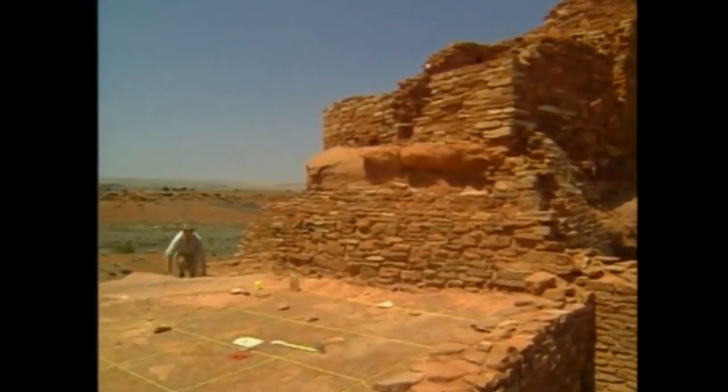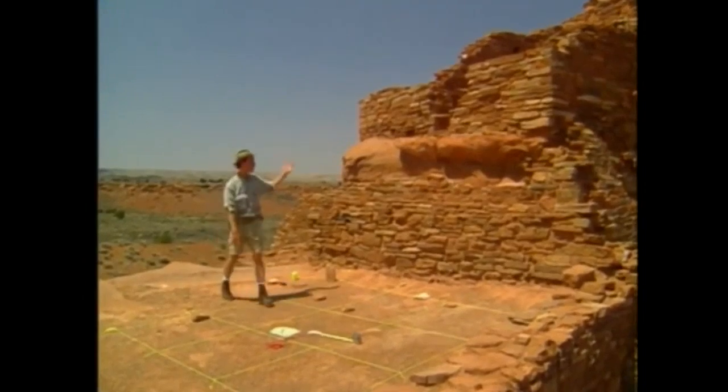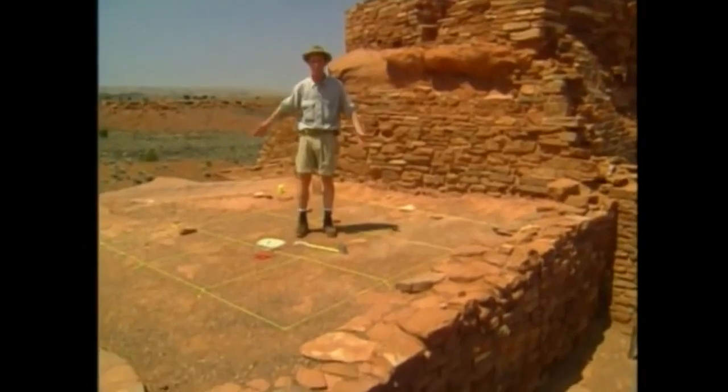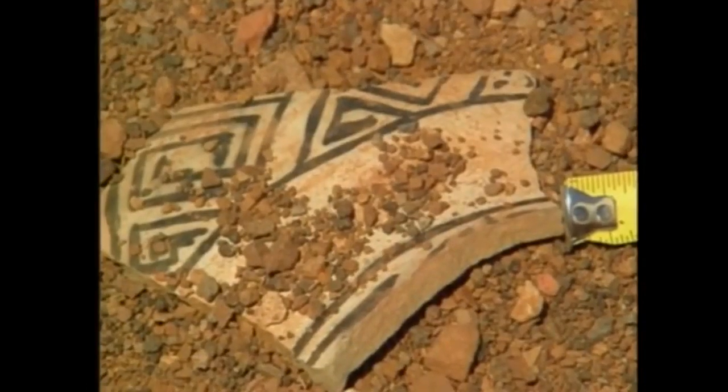Many of the objects that get left behind last a long time. Like these walls are almost 1,000 years old. The small objects that archaeologists find are often called artifacts. That's from old Latin words that mean made with skill. So take a look at this. It's our sample archaeological dig of science. And this is an artifact.